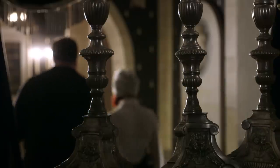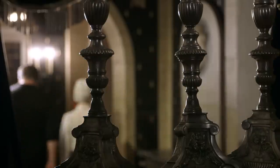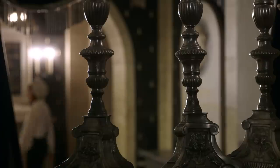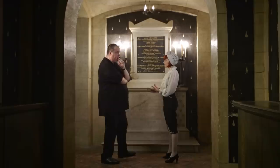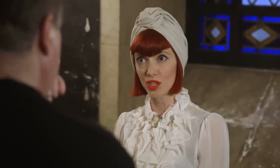I'm here to meet historian Andrew Hussey to find out more about Marie Antoinette's last days. So we're here in what I think is quite a beautiful room. It's a chapel of remembrance, but it's on the site of the cell that Marie Antoinette was held in for the last 9 weeks of her life. Do we know anything about her state of mind while she was here?